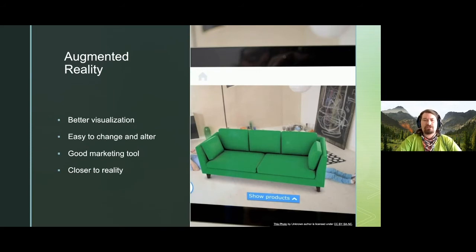Again, it's easy to change and alter. You can have several of the same couch model, but simply by changing the color of the pigment of the couch, you have several different couches, all made of the same model, just colored differently. Which is also slightly where it kind of improves on 2D, where sometimes you have to completely recreate the image to give it a different color. But that's also been improved over recent years.